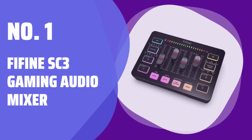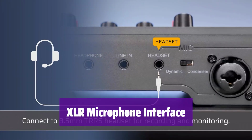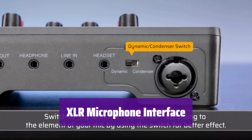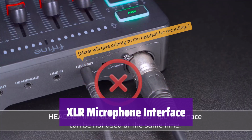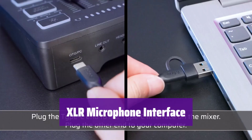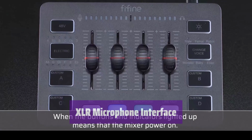Number 1. FIFINE SC3 Gaming Audio Mixer. This gaming audio mixer features an XLR microphone input, perfect for upgrading your audio quality. It also offers built-in 48V phantom power, expanding your microphone options. This allows you to directly use it with your condenser microphone.